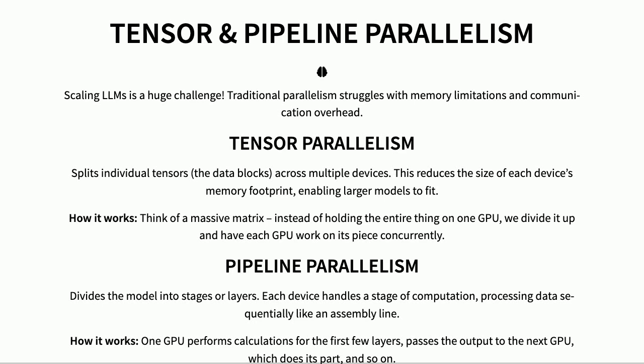It's like taking one huge data block, say a massive matrix in the model, and splitting it across multiple GPUs. Each GPU only needs to handle its piece of the puzzle, which drastically reduces the memory pressure on each individual device.